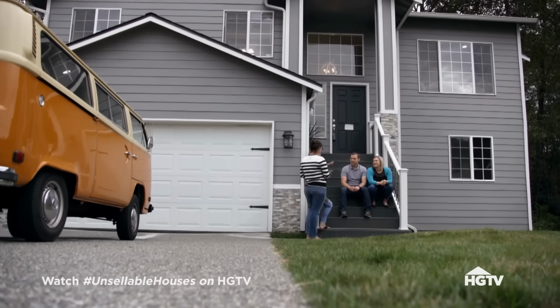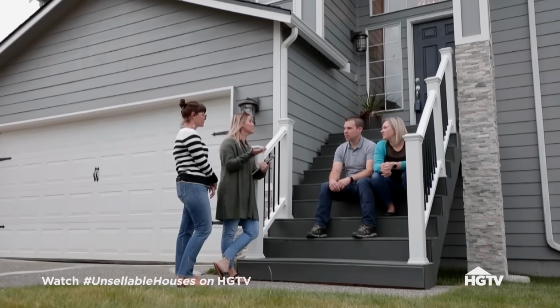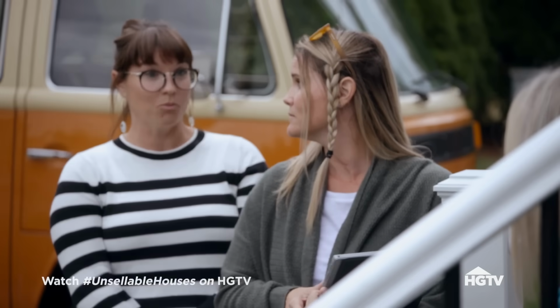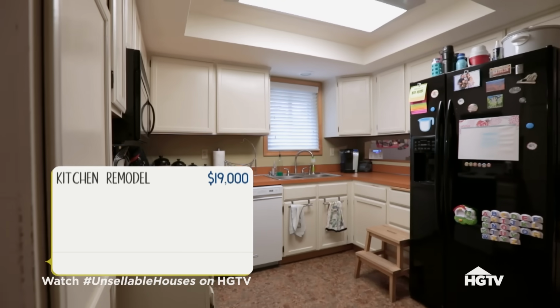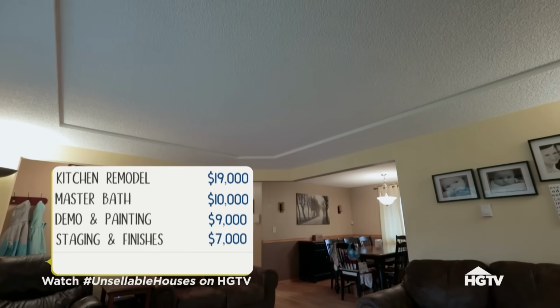You are currently listed at $415. We can leave it at $415. It will happen, but it's gonna take time. And then there's what we feel would be the best for you. We would want to do some work. Like how much is it gonna take? Definitely want to address the kitchen. We would definitely need to address the master bathroom. And then paint, refresh the rest of the home.